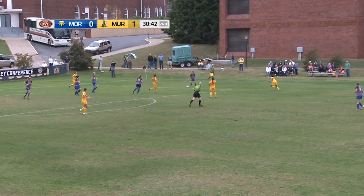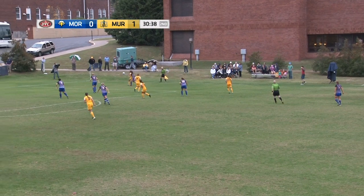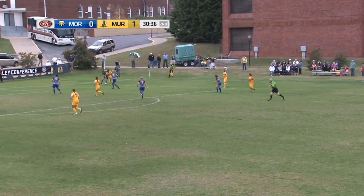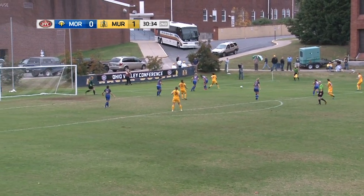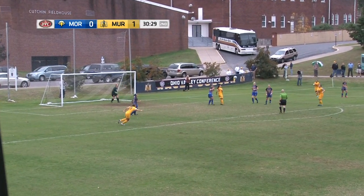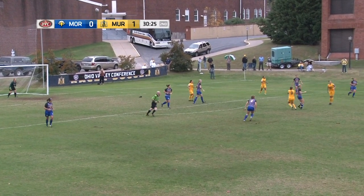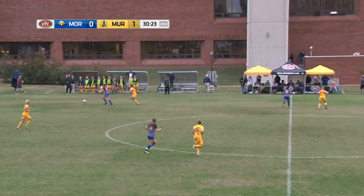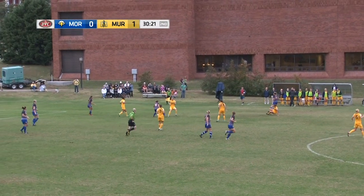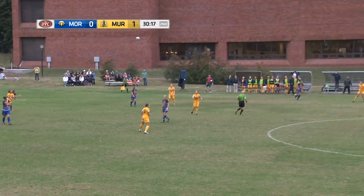Withers service into the box. Unable to connect with anybody. But Murray State still threatening here. White passes it back out to Withers. Across into the box. Palmatier, very solid in the air. So Langston's going to have a pop if she can get it down. Nope. And Palmatier's headgear is down on the playing surface.